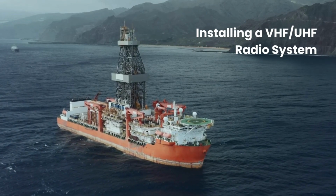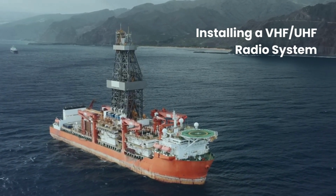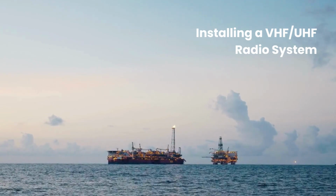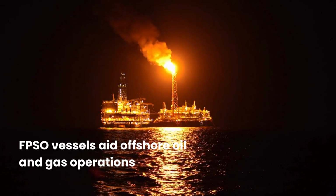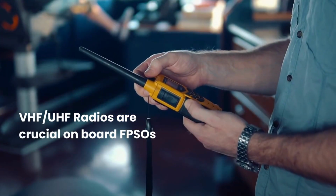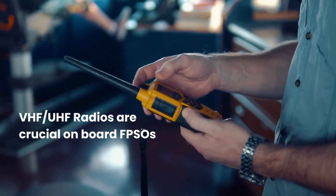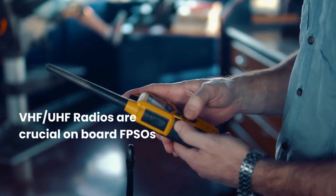Today, we'll take you through the process of installing a very high-frequency or ultra-high-frequency radio system on board a floating production, storage, and offloading (FPSO) vessel. FPSO vessels play a crucial role in enabling offshore oil and gas production in deep water and remote areas around the world. VHF, UHF radio systems are crucial on board FPSOs for several reasons.